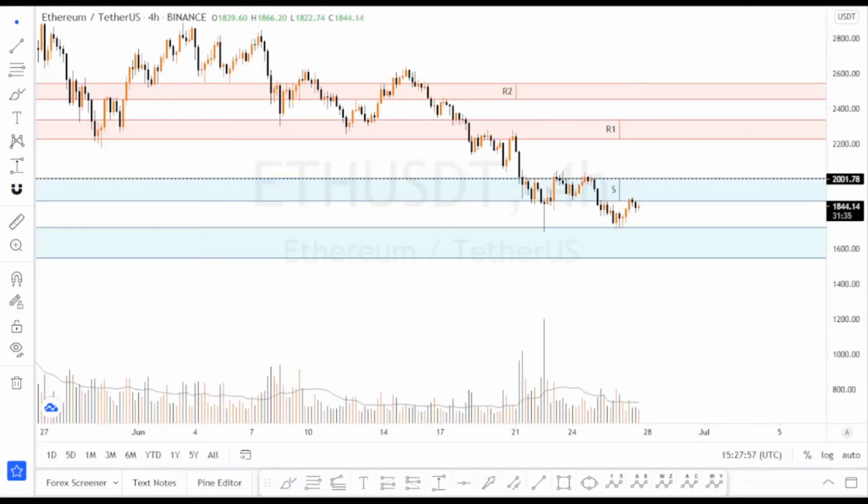This was the bullish and bearish scenario. However, it is too early to rely on the bulls. We have a resistance above us. As long as we remain below those resistances, we will be under the bears' control.